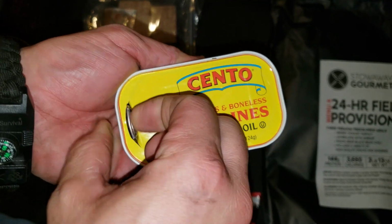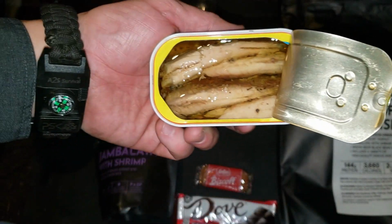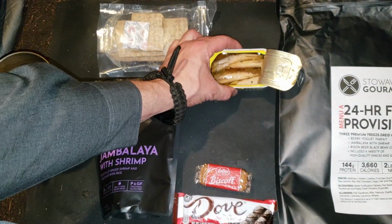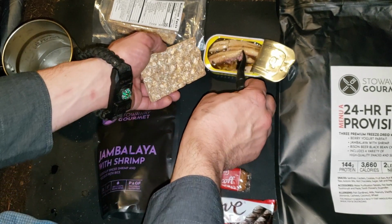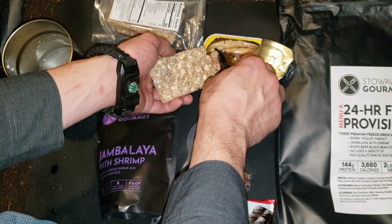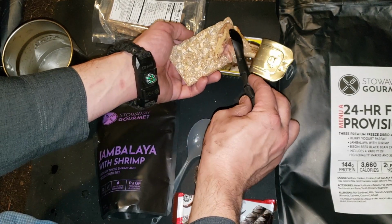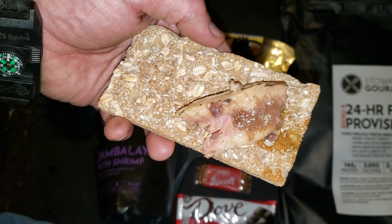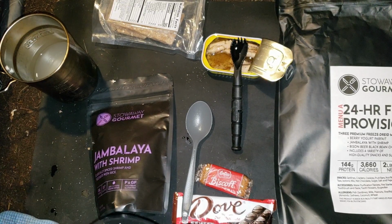Go ahead and pop open the sardines. Looking pretty good. Wish I had a fork now. Bust out one of these sardines real quick while the water finishes warming up. And I'm going to use a different spork so we don't cross-contaminate. Let's go ahead and throw some of this on this rye crisp. Big old hunk of sardine on the rye crisp. Let's try it out. Just a natural sardine, very fishy, but overall not a bad flavor. Went well with the rye crisp.